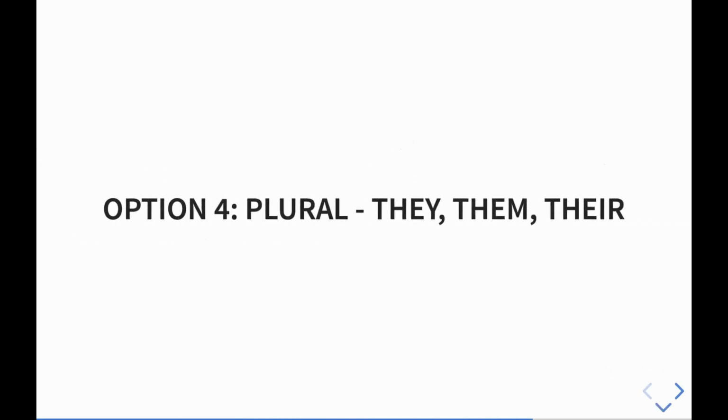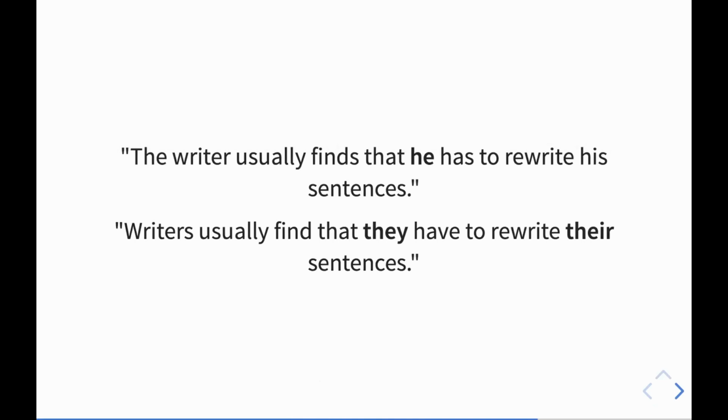There is another option, which is using the plural, and we change he for they. Here's the same example with they. The writers usually find that they have to rewrite their sentences, and they doesn't have any gender, so it works. Maybe the only downside is that it's harder to picture a group of people than to picture one person. So when we go into the plural, sometimes the sentence tends to lose some strength. Maybe that's the only downside of using the plural.